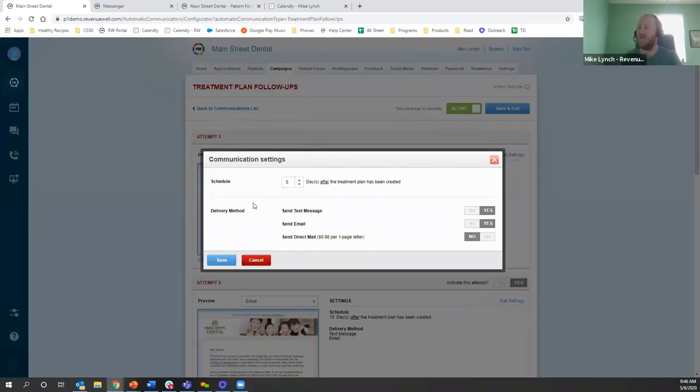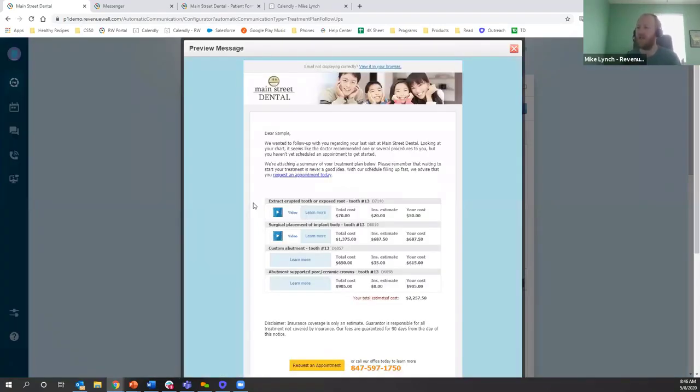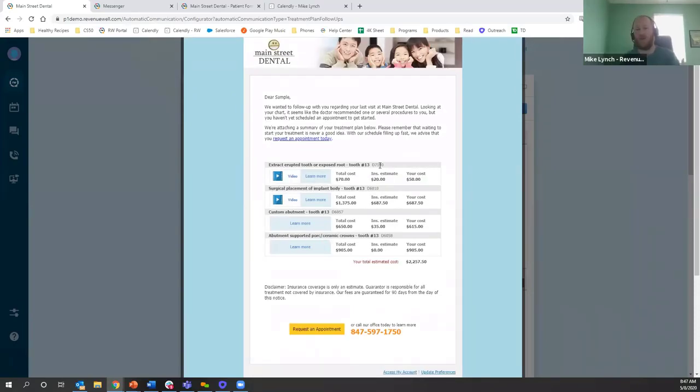And when you do save this, you can see here the email is going to be the most effective form of communication because we're attaching a summary of your treatment plan below. So this isn't a generic, you have treatment schedule, which I think doesn't really do much other than kind of waste a patient's time.